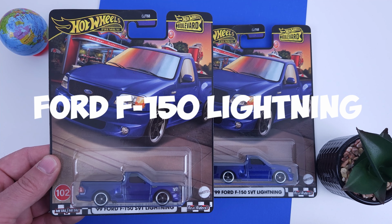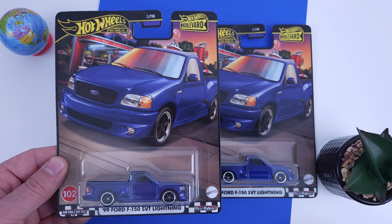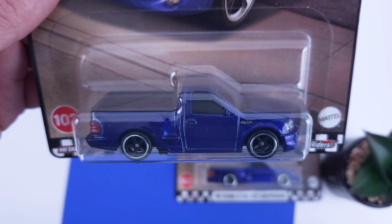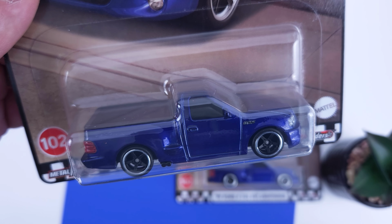Ford F-150 Lightning is a casting that has mixed opinions. Some collectors love it, while others hate it. It made its appearance in 2020, designed by Mark Jones. It has 2 versions, this one only in the premiums and another one only for mainlines, made by a different designer. This version is a bit longer and it has more details in the back.